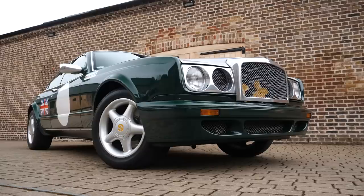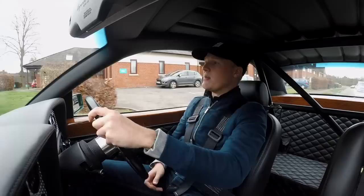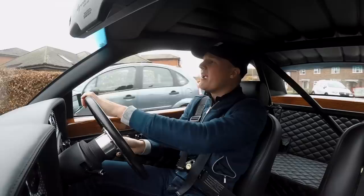I've come into a cul-de-sac, a little housing estate, and I'm very happy with that because there doesn't seem to be many other people around and I can just take a breather, because that was scary on those roads. This car is just huge with the flared wheel arches and then that long bonnet.